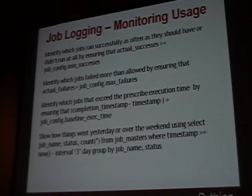Now, if you look at the different monitoring we can do with this, you can identify jobs that ran successfully, or should have run at all. You make sure that your actual successes are greater than your min successes. Checking for jobs that failed more than were allowed or what you wanted to. Again, actual failures greater than max failures.